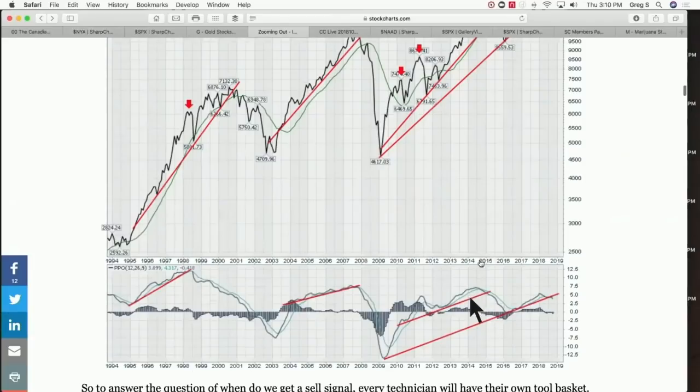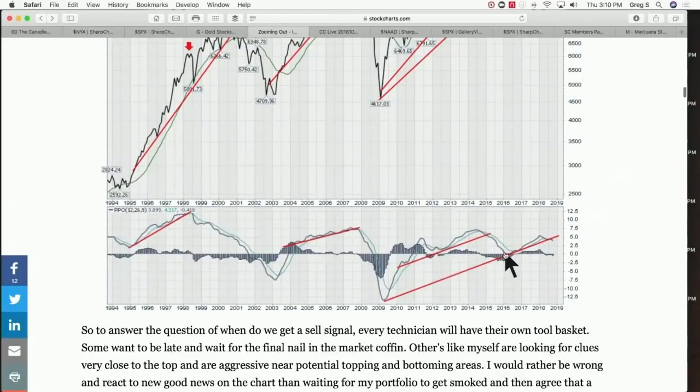Now you can see here in 2015 and 16, we actually bottomed with a PPO right at zero. How convenient. But when you're in a positive environment and it stays above zero, that's a bullish place to be. And then you can see when it goes below zero, this is not a place you want to try and start to party. This is a place to really avoid.